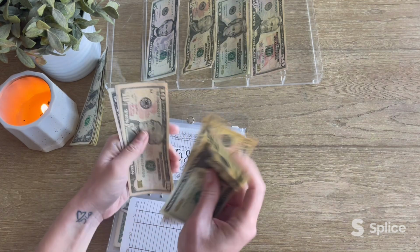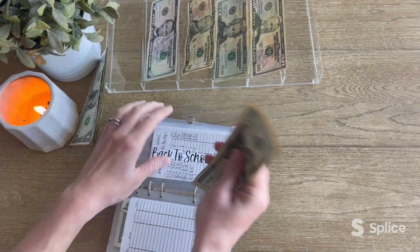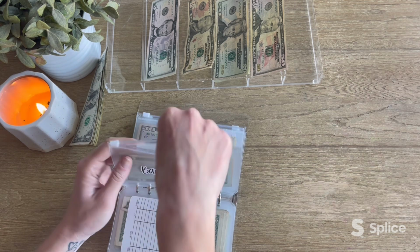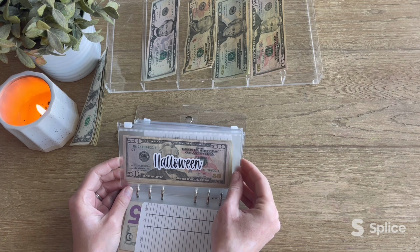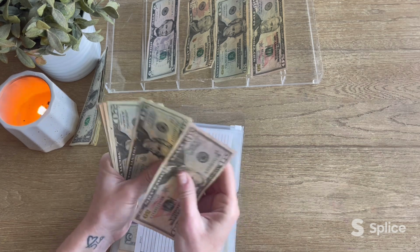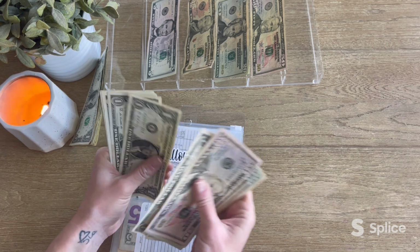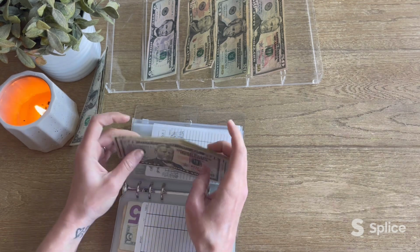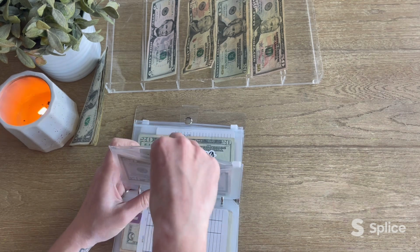It has 20, 30, 45, 55. So 55 in back to school. Okay, Halloween is not being funded this week, but we will give her a count. It has 50, 70, 90, 100, 110, 125, 126, 127, 128, 129, 130, 131, 132, 133, 134, and 135. So 135 in Halloween is actually almost to its funding point.